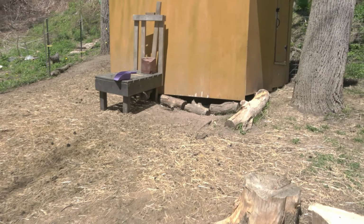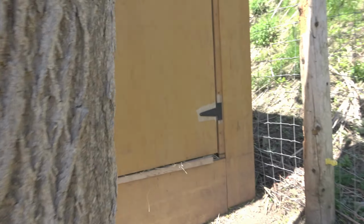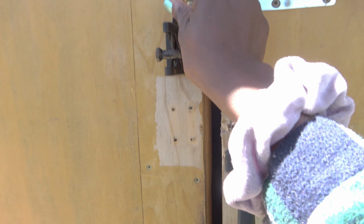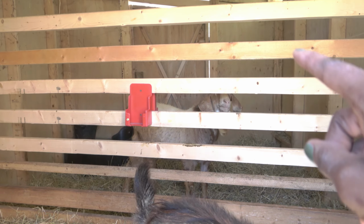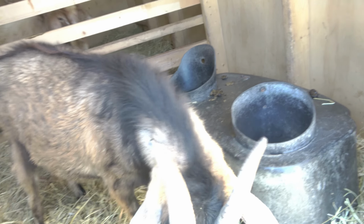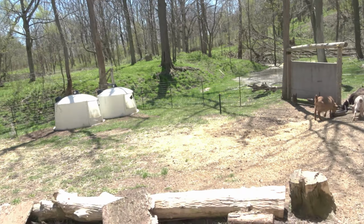We have the two boys actually in the goat barn. It is divided in two and we have both boys in there because we can't have them out with the does right now. Let's see if I can show you guys them real quick. There's Bucky on one side, and then we have Beepy here on the other side. And they're fine because they have each other to keep each other company, so it works out really well that way.